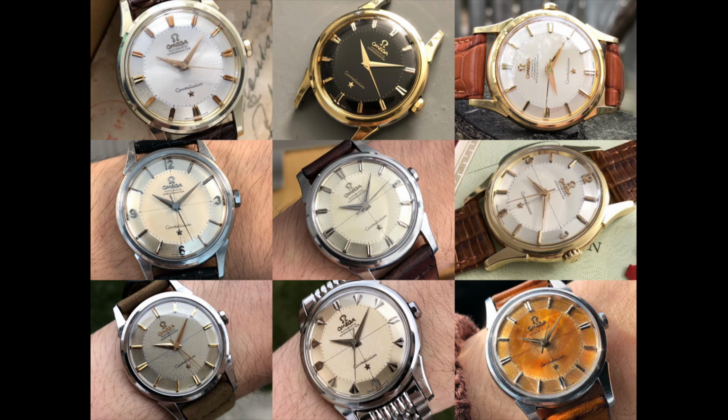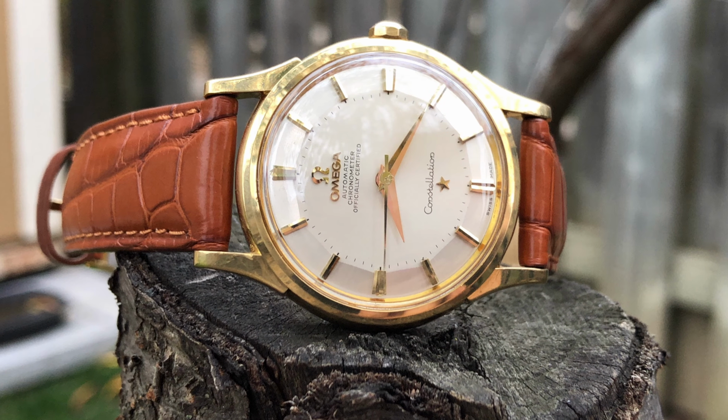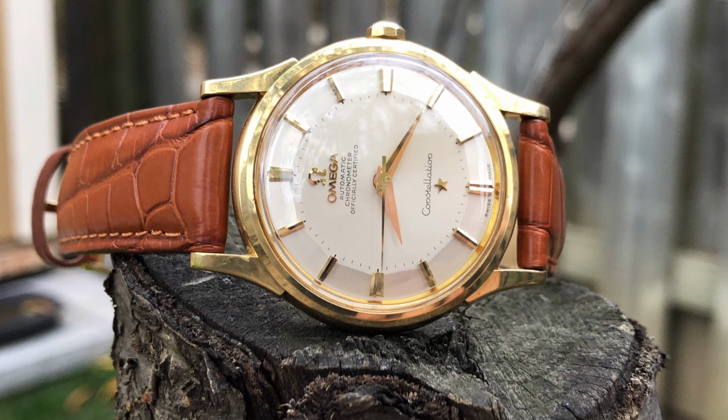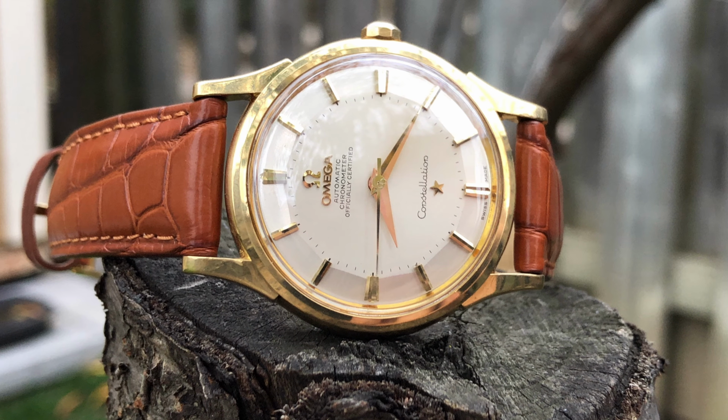Here are several examples of this reference. However, one stands out the most. Can you spot which one it is? If you spotted this piece, then you're correct. It stands out because the dial has the officially certified script, whereas the others do not.